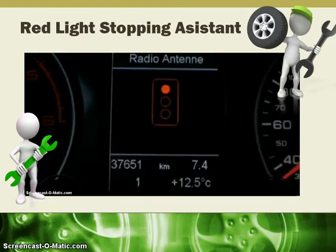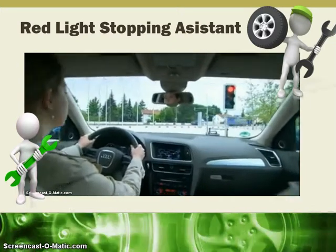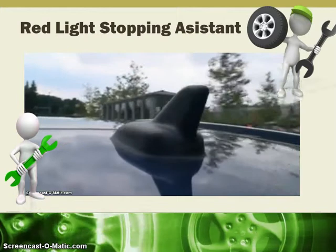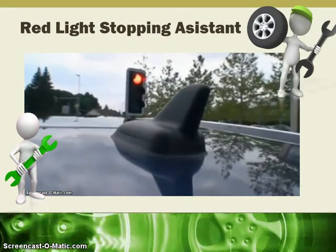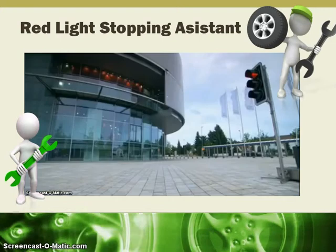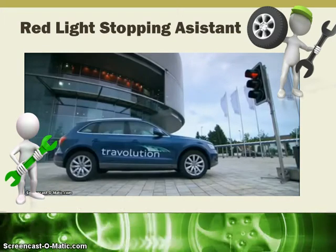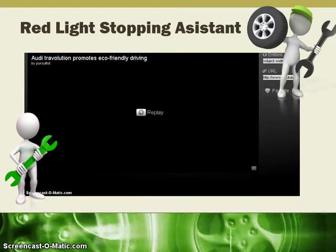Well, the sensor's going to come on and say, hey, be aware there's a red light. And it's actually going to stop the vehicle for you if you're not paying attention. Now that's pretty neat. We'll see another angle of this too, how quickly this thing's going to go from driving to slowing down. Watch this. And that was the kind of smart technology that this is going to enable in your car.